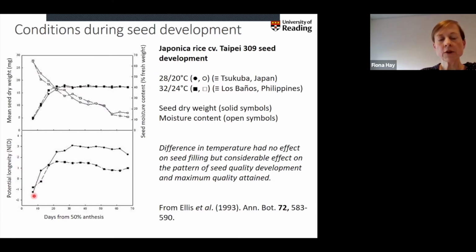But when we look at the longevity of the seeds during seed development, with seeds taken off at different times and put into a storage experiment, you can see how the longevity increases and then plateaus, but it ends up much higher for the seeds grown in the cooler environment than for the seeds grown in the warmer environment. So the difference in temperature had no effect on seed filling, but a considerable effect on the pattern of seed quality development, and by that we mean seed longevity.